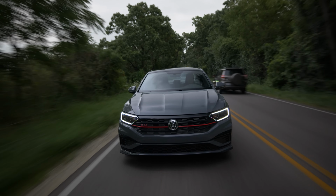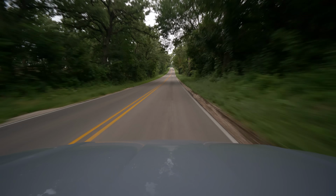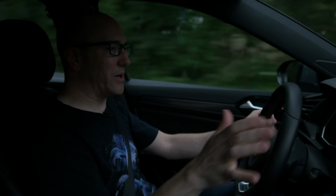You have a much more connected feel to this car, more confidence that the front tires are going to be glued when you're turning, when you have pretty much everything off. And that's what I like about it a lot.